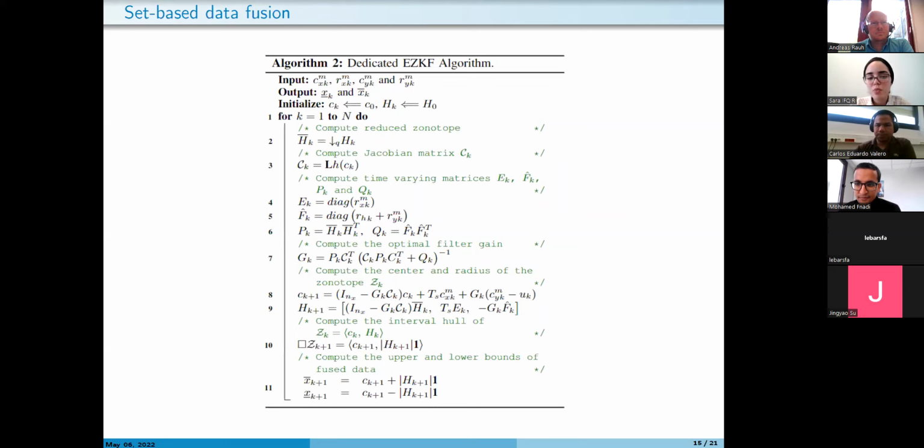So for example, when we talk about set membership and zonotopic set membership techniques, which consist, for example, of computing the zonotope enclosing the state and the zonotope enclosing the measurements, and then making an intersection, all these techniques are very high with respect to computation time. I don't have the exact evaluation of the computation time, but I think it will have less computation time with respect to the other set membership techniques.